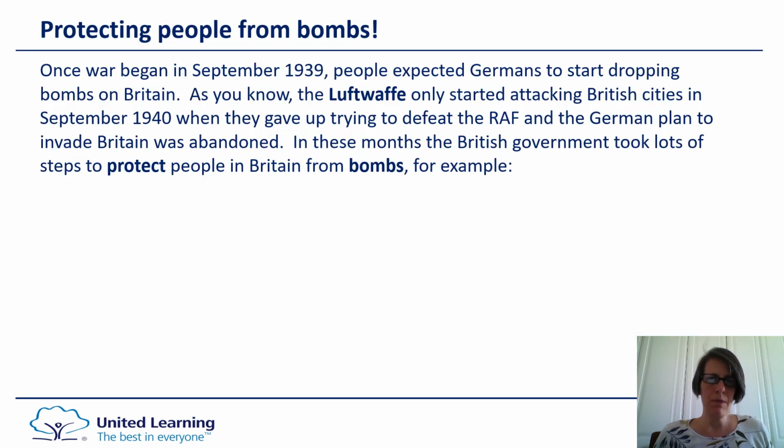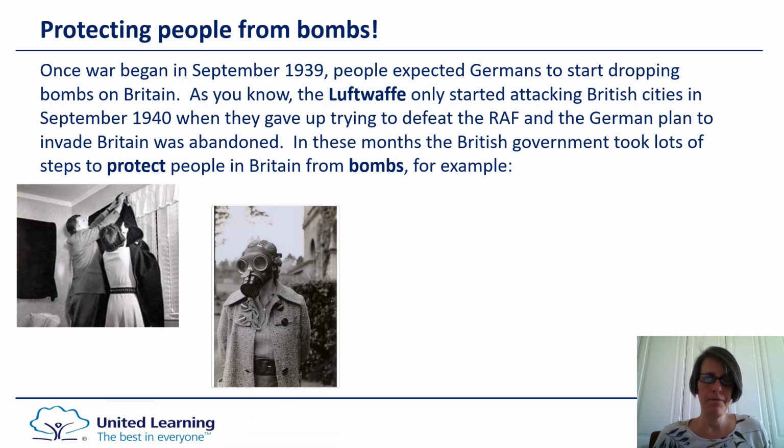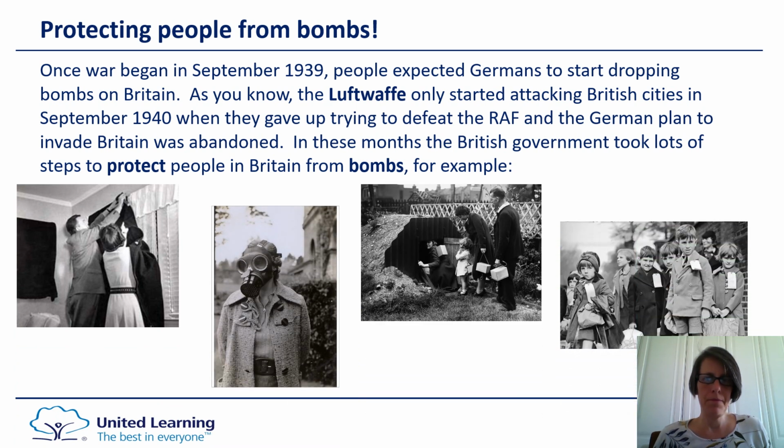Once war began in September 1939, people expected the Germans to start dropping bombs on Britain. As you know, the Luftwaffe only started attacking British cities in September 1940, when they gave up trying to defeat the RAF and the German plan to invade Britain was abandoned. In these months, the British government took lots of steps to protect people in Britain from bombs. For example, you might recognise some of these pictures. We're going to look at them in a bit more detail on the next slide.